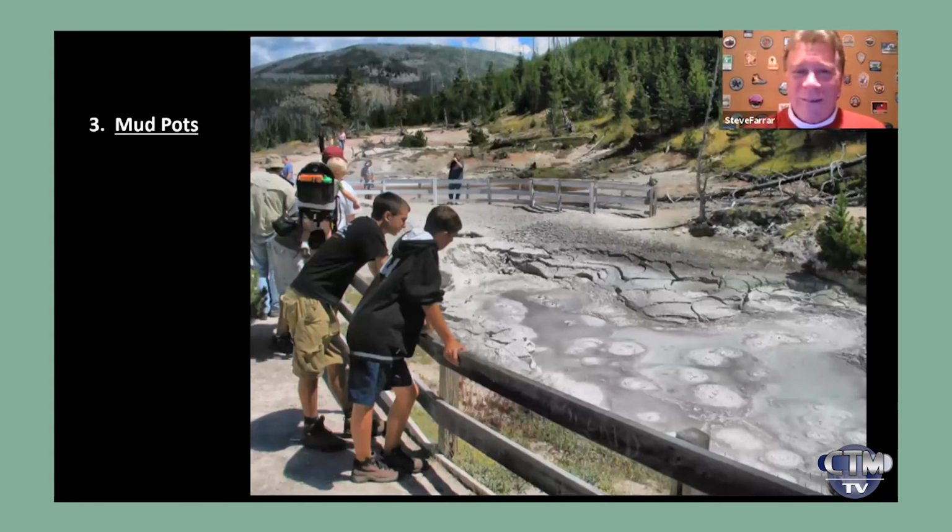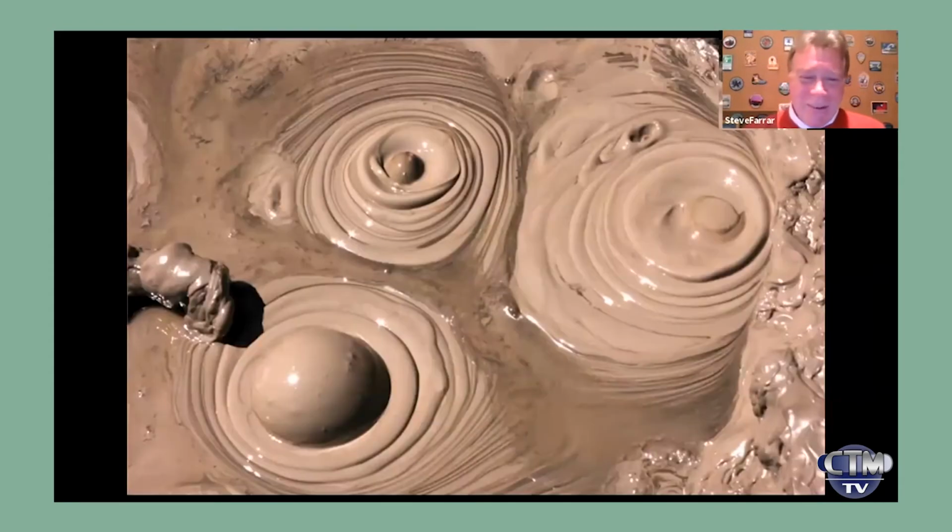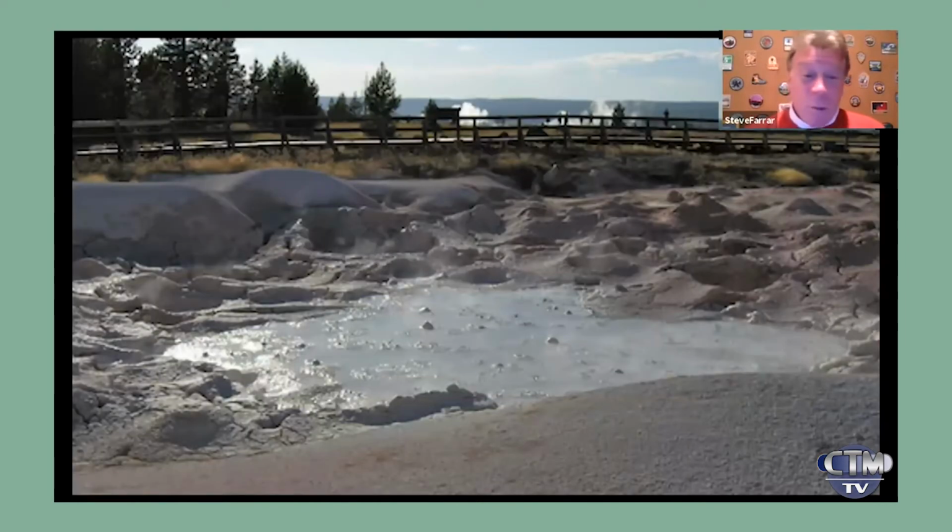Mud pots are fun if your sense of smell is not sensitive. They just sit there and they bubble up. They're pretty cool, but when that bubble bursts, it's straight sulfur gas. That's what's bubbling up out of the ground. So when it does burst, it's a pretty strong rotten egg smell. And they just sit there bubbling away. It looks like something out of Mordor.